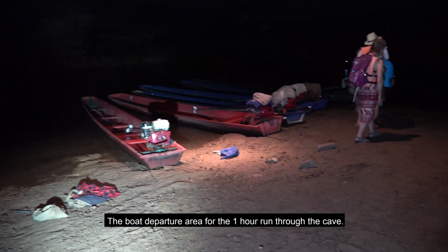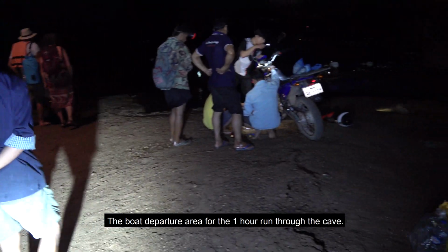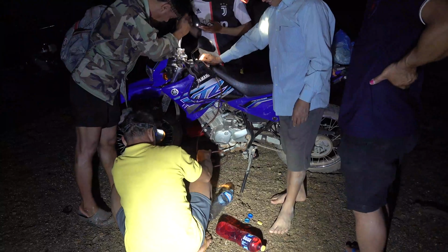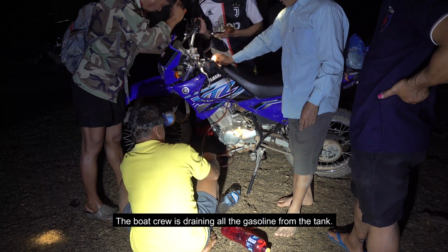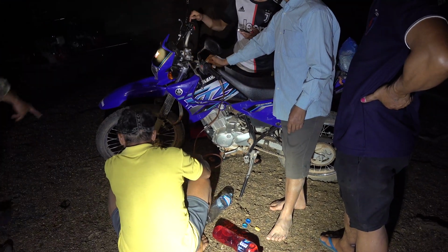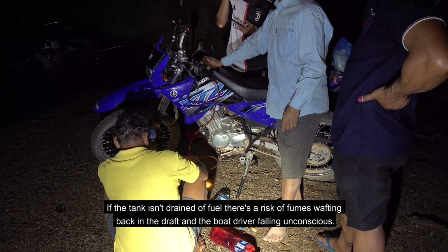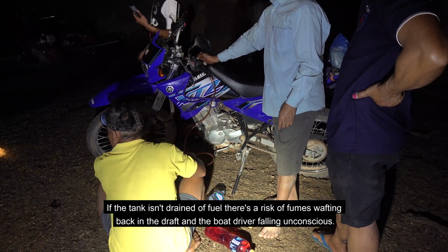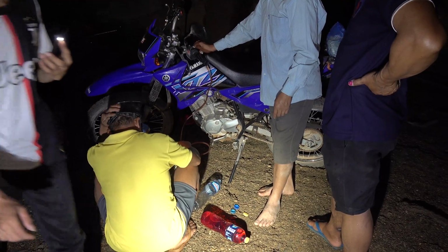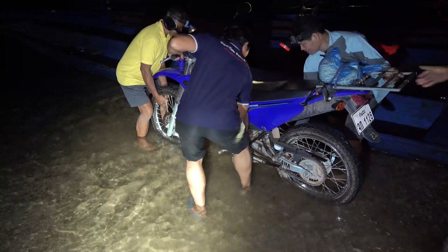Okay, this is the departure area for the boats going through Kong Lor Cave. What's happening here is the guys are taking the gasoline out of the bike because they say it's a risk of fumes intoxication going through the cave. Okay, the boys are now going to load the motorbike into the boat.